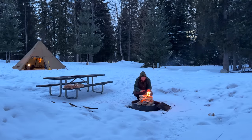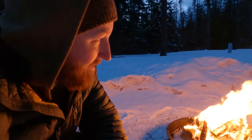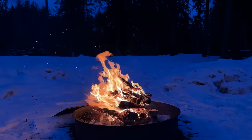Just something special about a roaring campfire, you know, especially during the winter. It's comforting, and you just have this like sense of safety around it. And obviously, it keeps you warm. So many good things about a fire.